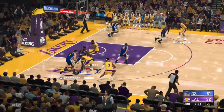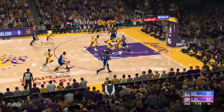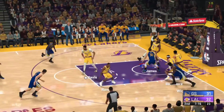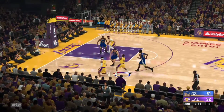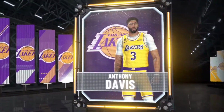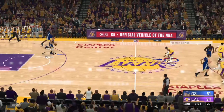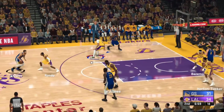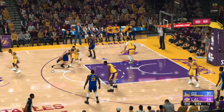Stolen by Thompson. Pass to Wiggins. Shoots over Bazemore. Hits the front of the rim and out. And so James will bring it up for the Los Angeles Lakers. Tough loss coming against Cleveland in their last game played. I'll tell you, they played hard, they drew fouls, but they could not convert at the line. You know what happens? You start to miss a few. You develop a lack of confidence, and suddenly it becomes contagious.